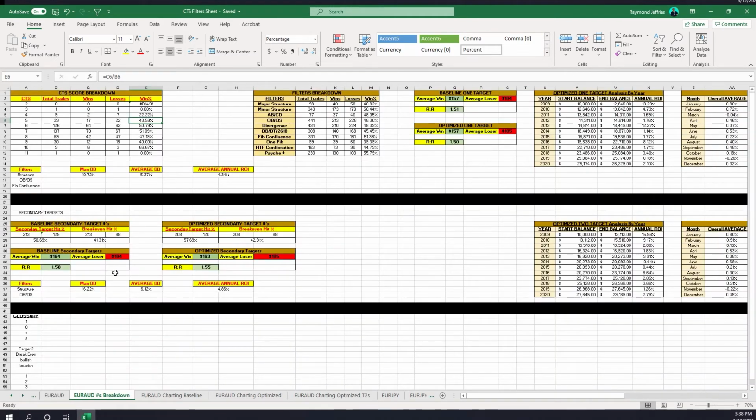So when we get down to the breakdown numbers, this is one of those things, like I said, this is why it's important to break down your numbers, get into here, and see what's going on.